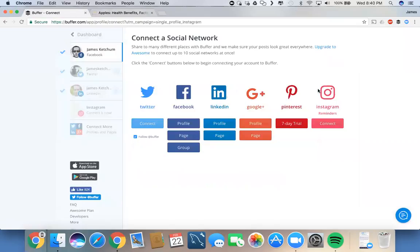Okay, so the Instagram piece of this. Yes, it is attractive to think, wow, I can schedule out my Instagram posts ahead of time. You can, up to a point, but here's the limitation. Because Instagram doesn't let outside apps actually do the post, if you schedule an Instagram post with Buffer, it will schedule it for you, but then it just pops up a reminder that you've got to go actually create the post yourself on Instagram.